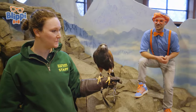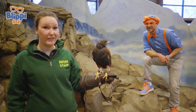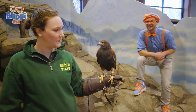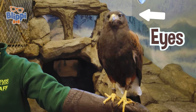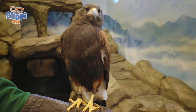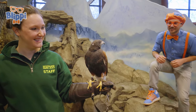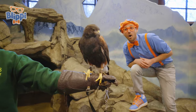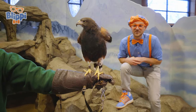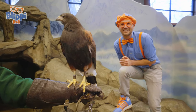Oh, wow. Do they live together or alone? Harris's hawks are very special because they live in family groups with other hawks. Most birds of prey live by themselves. Oh, wow. And I like Cisco's eyes. What's unique about them? Harris's hawks and other birds of prey have really great eyesight. That is so cool. And I like its beak. Look at it, it looks so sharp. Can I take a closer look at him? Sure. Whoa! Check out Cisco! Wow! Whoa, so majestic. Wow. Hey, Cisco!